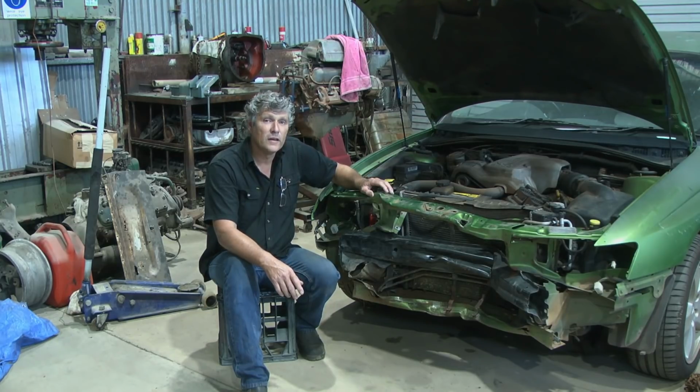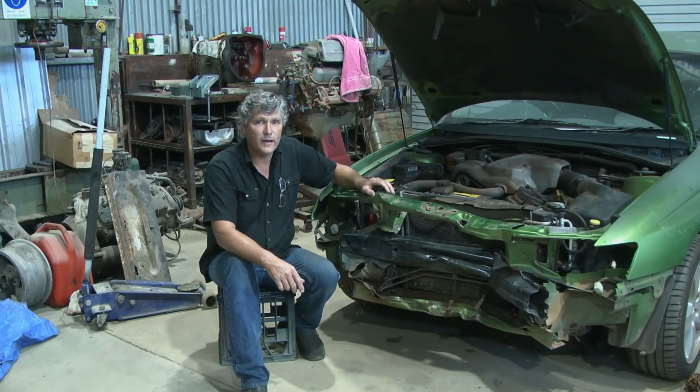Centurion Transport and their agent E.E. Mewers and Son were in charge of bringing the car back to Perth. So Centurion, massive company all over the north of Australia and Western Australia, and they did an excellent job in bringing it back to Perth. It was done quickly and efficiently, very friendly people to deal with.